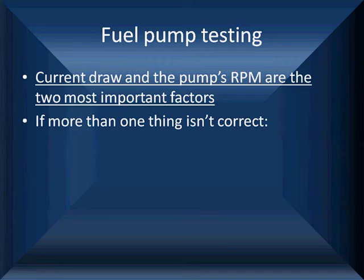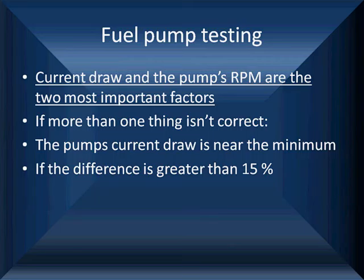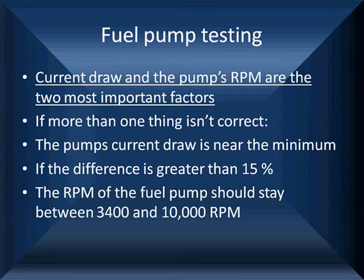If one or more things isn't correct, we get a little skittish. If the pump current draw is near the minimum, we worry about it. Okay? If the difference is greater than 15%, why is the pump working so hard? We're not going to change it for that. And if it's between 3,400 and 10,000, well, the pump is probably spinning okay. If we get around 3,400 RPM, we start worrying. If amps is below normal, we've got a definite finding we aren't making contact. What you're going to find when we have bad amperage is you're going to find yourself getting down, crowding that 3,400, 3,600 RPM range. Replace the pump if a combination of these fail.